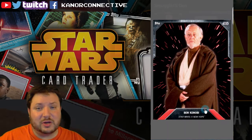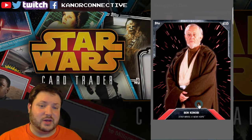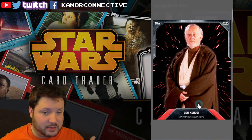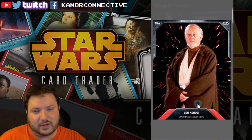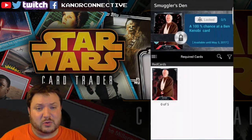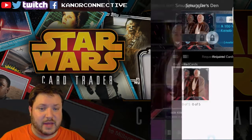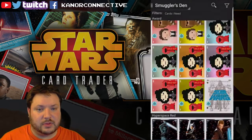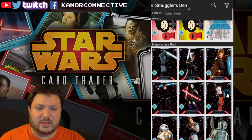Like, if you have a bunch of white cards, like I've got over 100 of Lor San Tekka, and if you do it multiple times, you'll get multiple of the Hyperspace cards. So I think I did that like 4 or 5 times for him just so I could have a couple. But that's pretty cool. I like how they did that. I was waiting for them to bring that back, especially for people that are trying to get the green and orange cards, because those may be tough to get.